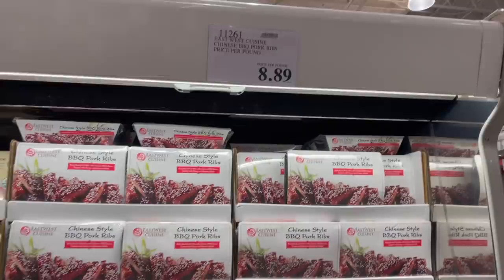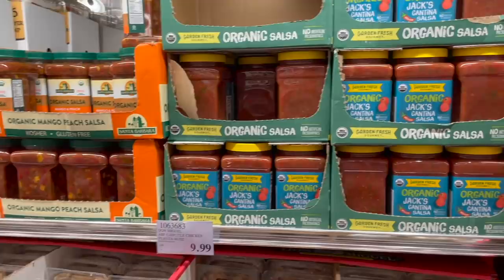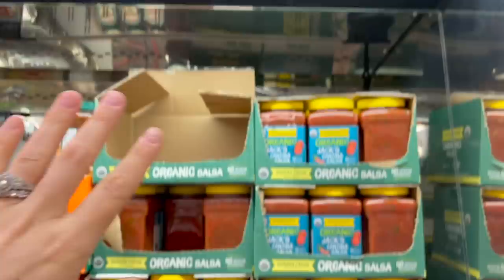You guys know that I shop for 2 weeks. Well, right now we still have a little bit of our Cantina salsa left, enough to pair, but probably last us about a week. This guy is really great. It's $6.49 for 48 ounces, and it tastes super fresh. It says it's a medium heat.